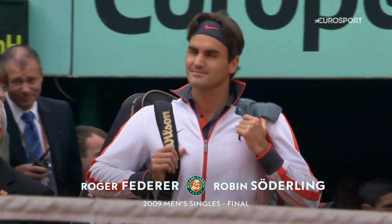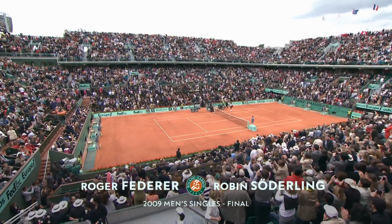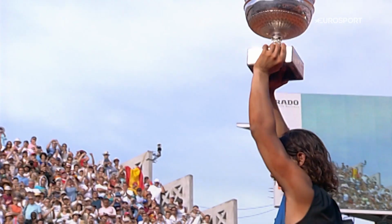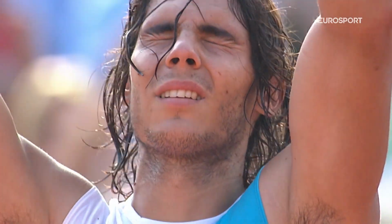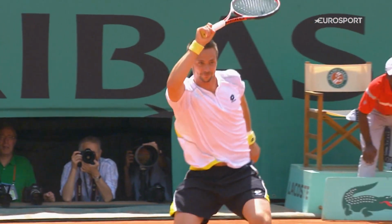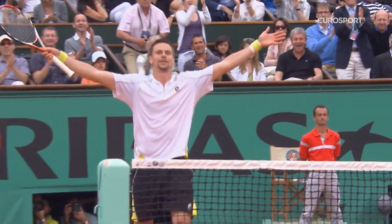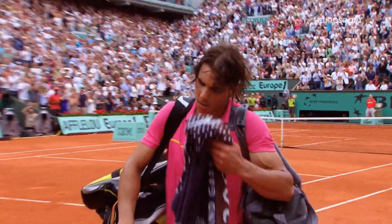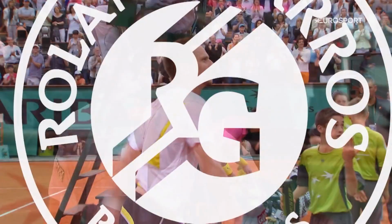2009, and a chance for Roger Federer to finally claim the only Grand Slam title missing from his illustrious career. Federer had lost in the previous 3 finals, all to Rafael Nadal. The Spaniard was shocked by Robin Söderling in a 4th-round match dubbed the greatest upset in history. The Swede now faced Federer with the first Roland Garros title up for grabs.